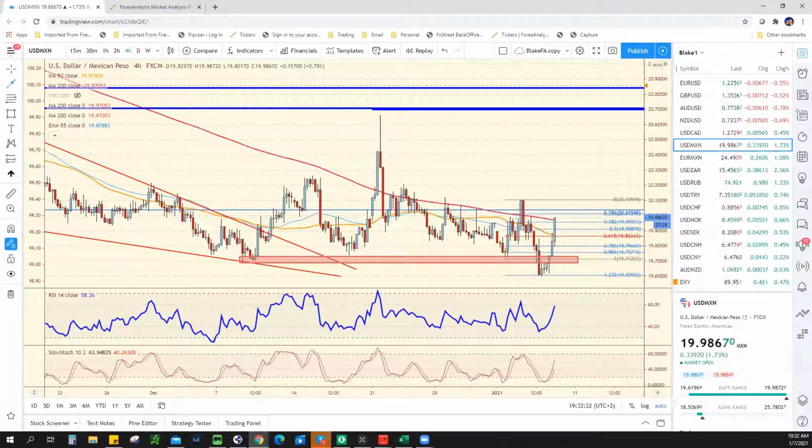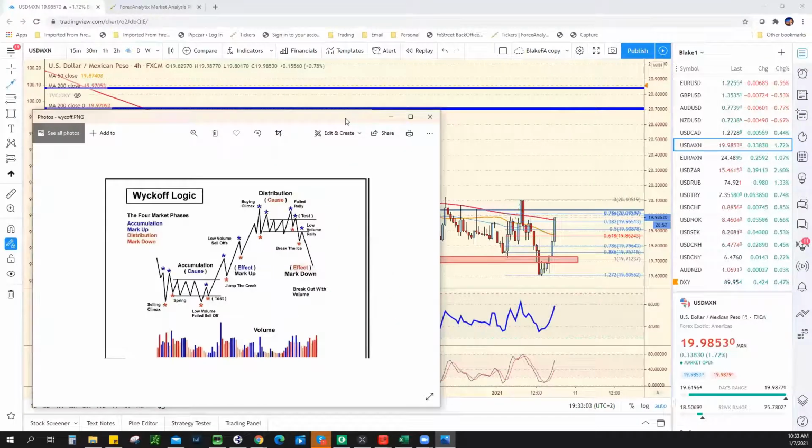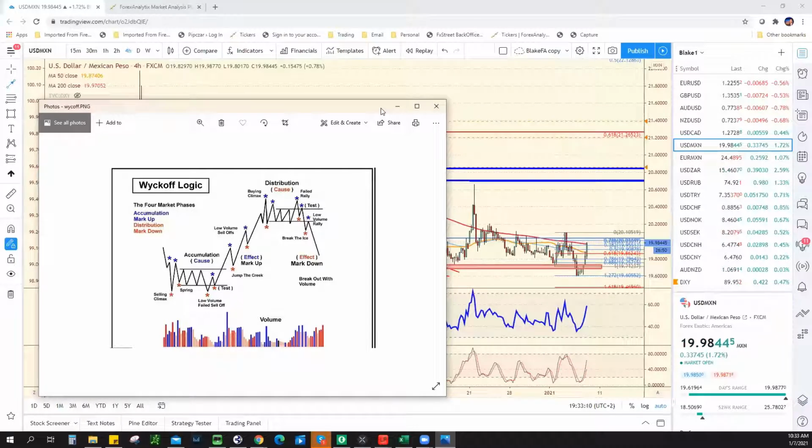If you missed it, I'm going to talk a little bit about this. This is a Wyckoff setup, which you don't see that often. It's not a common setup, okay? But Wyckoff is when you have a nice consolidation, and you can see it here on the 4 hour. I'm going to move this over just a little bit, and let me do some drawing.